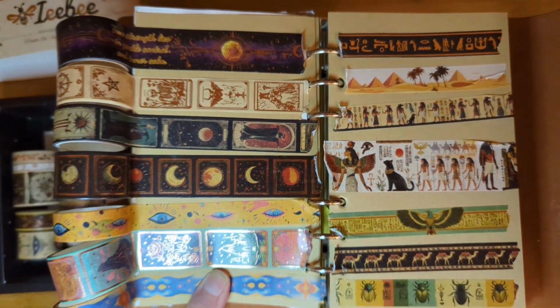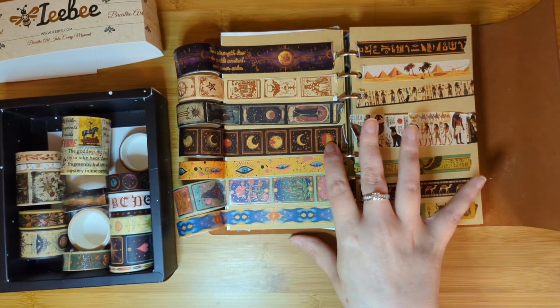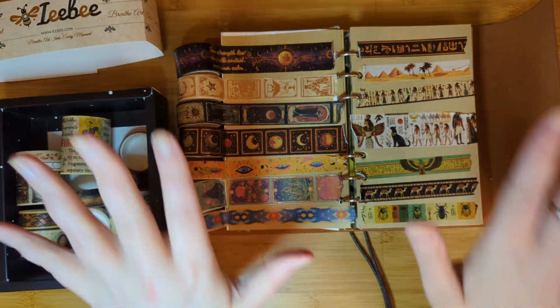But these first two boxes are amazing. I love both of the sets. They're both unique, and there's just endless possibilities.